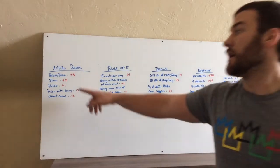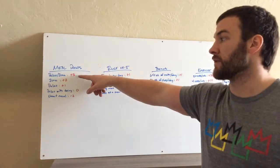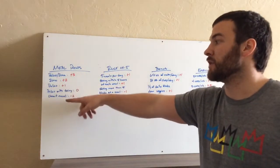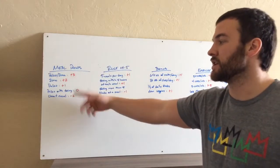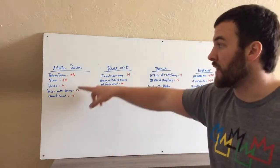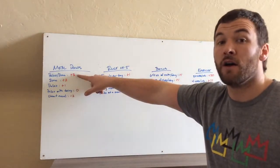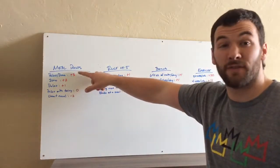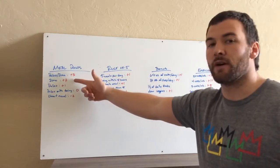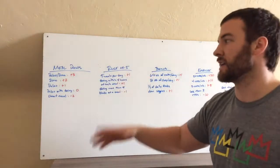Meal points. Paleo zone is +3. Zone is +2 points. Paleo is +1. Paleo with dairy is 0, and a cheat meal is -2. This is per meal. The goal is to have 5 meals a day. So if I eat a paleo zone meal for all of my 5 meals, that's a total of 15 points because it's 3 points a meal, right? If I did zone for all 5 meals, it would be 10 points. You guys kind of get the idea.